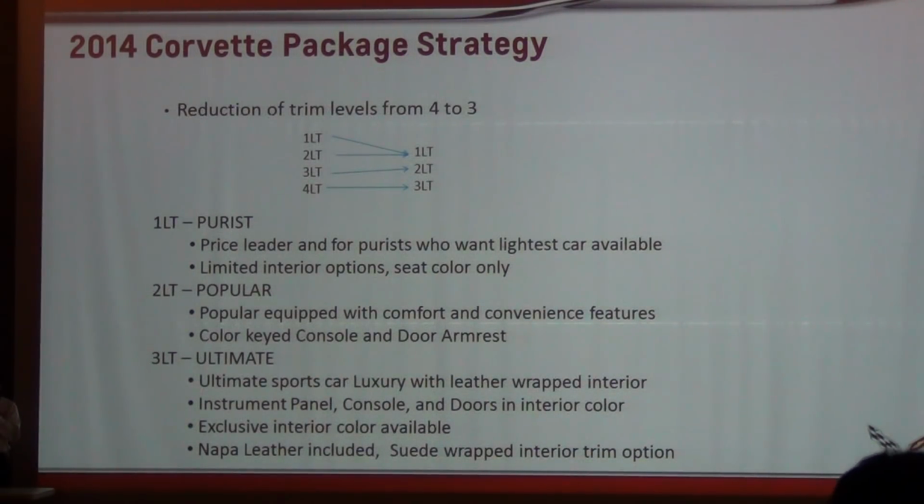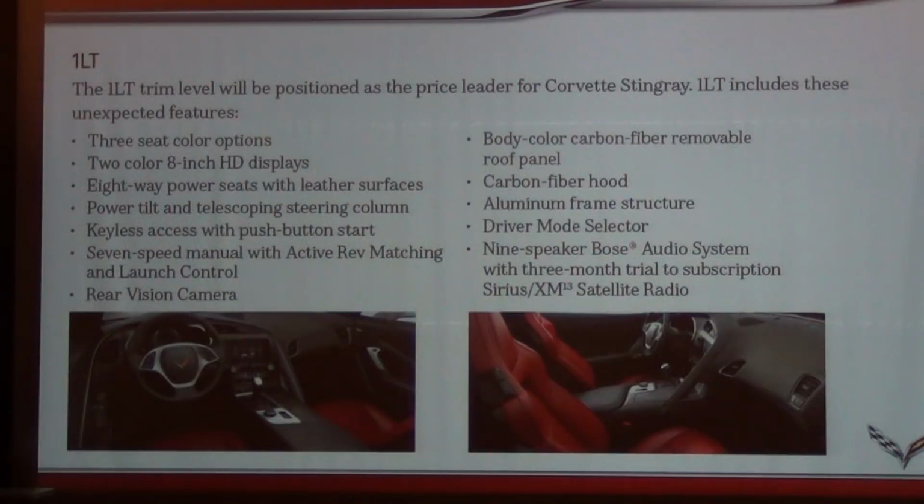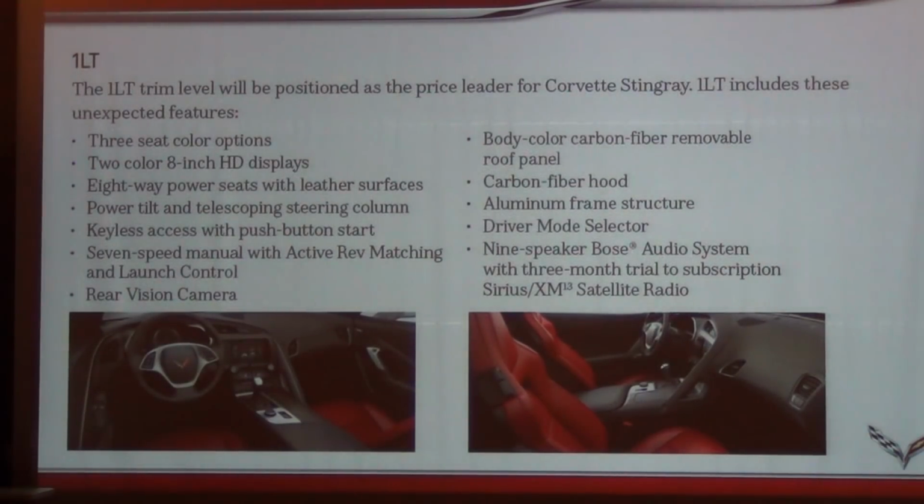There's more color in the interior as well. The instrument panel doors are wrapped in leather. And they're also the brownstone interior we've been showing. That's exclusive to 3LT. It's really a showpiece. It's really our feature interior we really wanted to do to push it. And also the seats have a Napa leather, which is just a higher grade of leather, really the ultimate for sports cars. I'll go back over this a little bit more in depth.